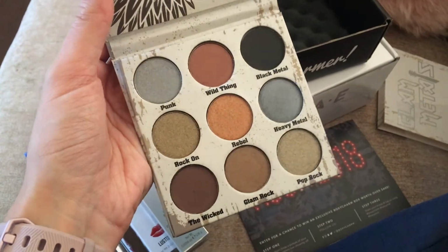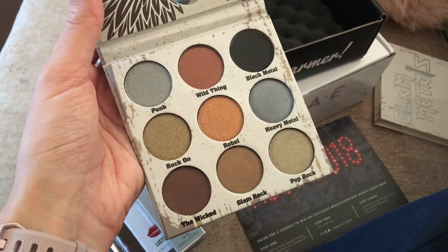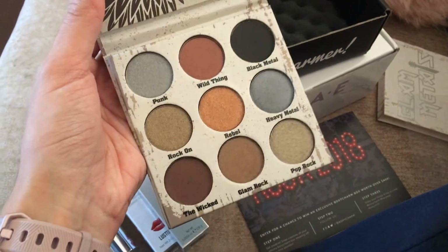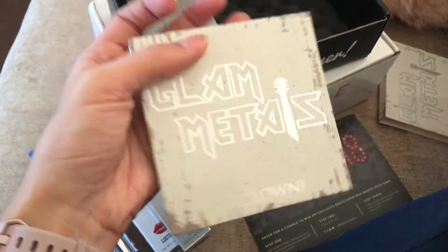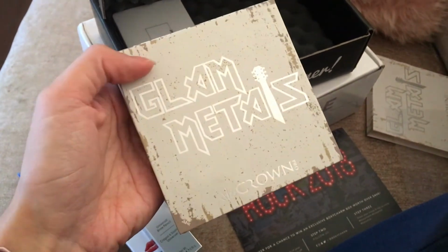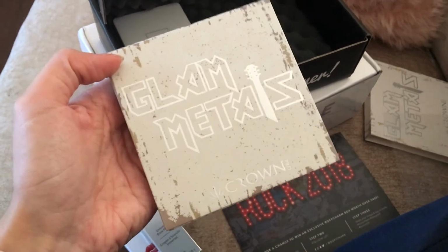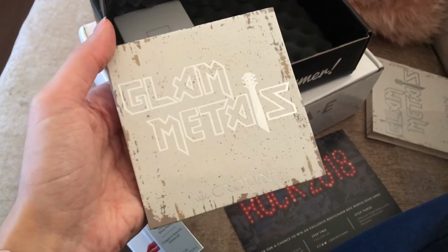I definitely am excited to swatch this baby, play with it on my eyes. Maybe I will post on Instagram swatches of this entire palette so you guys can see what it looks like, but definitely excited to give this a try. The kitten palette that they sent to us, I think in November, I absolutely loved, and it was another 9-pan palette kind of like this. So hopefully this one is just as good.